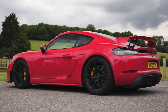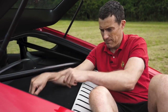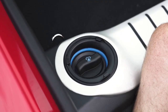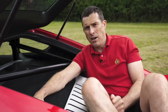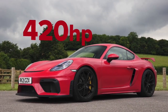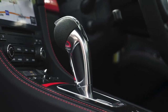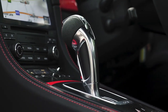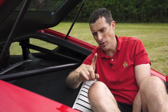One of the key features of the Cayman GT4 is its upgraded engine, and it's just under here. I can prove it to you because there's where you put the water in for the radiator, and this is where you put the oil in. The engine itself is a 4-litre flat six with 420 horsepower and 420 newton metres of torque. Drives the rear wheels via a 7-speed dual clutch automatic gearbox or a 6-speed manual. Best thing about it though is that it's naturally aspirated rather than turbocharged like most other Caymans.